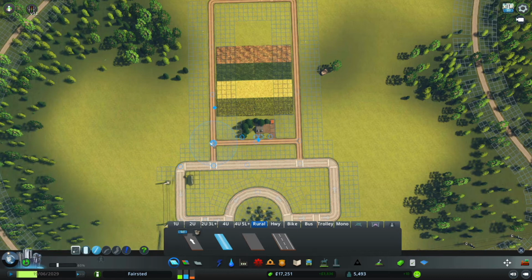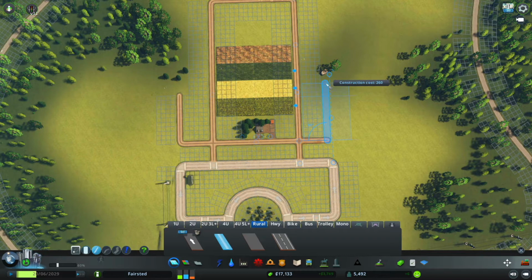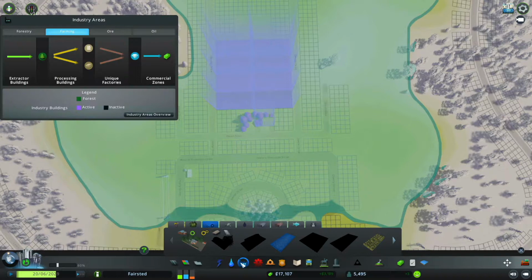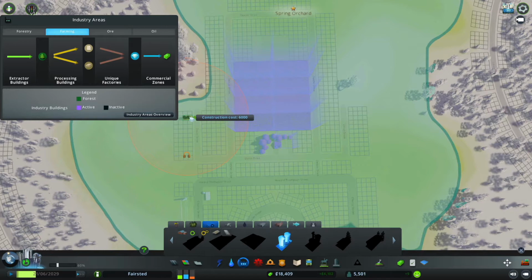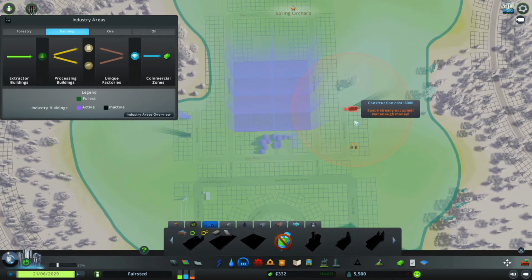Kind of want a bypass road. That will be where our storage is. So I want to help manage the traffic in this area. So let's get our silos. And I think space them out. Yeah, and we'll put two on each side.